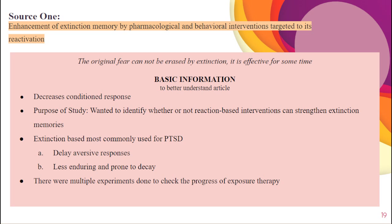Extinction-based treatments decrease the conditioned response, and the purpose of the study was really they wanted to identify whether or not reactivation-based interventions can strengthen extinction memories. So extinction-based treatments are most commonly used for PTSD, and the reason for this is because it delays aversive responses and it is less enduring and prone to decay.